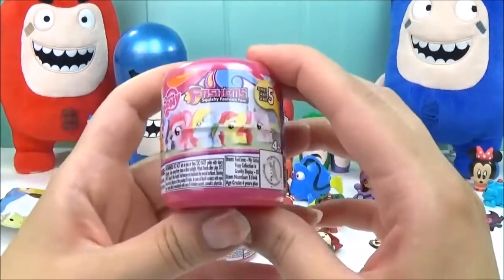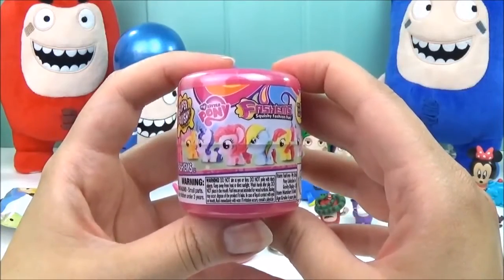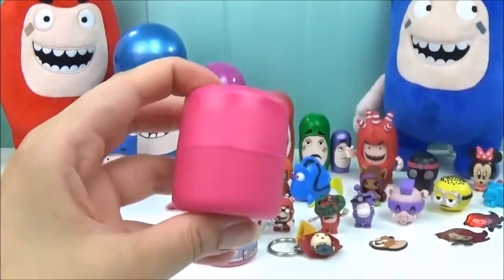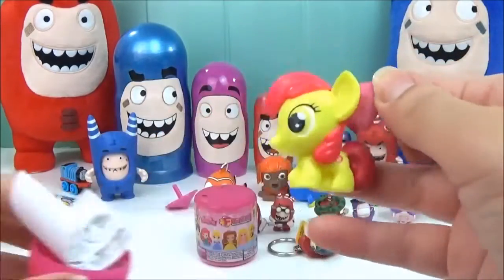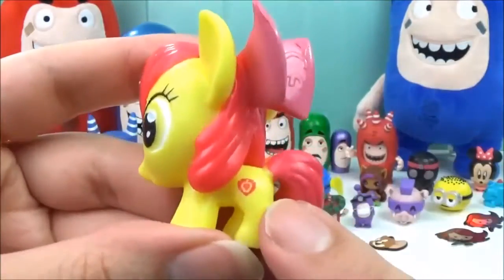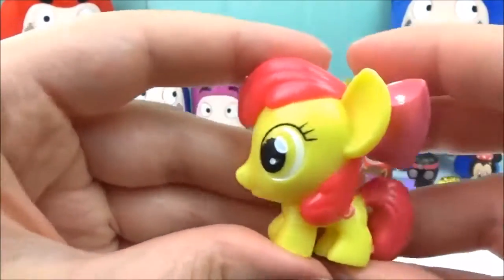Let's open up these My Little Pony Series 5 fashems. I hope we get Starlight Glimmer. Oh, we got Apple Bloom. I love her really, really big bow. And can you see she's got her cutie mark on this fashem, which is awesome.